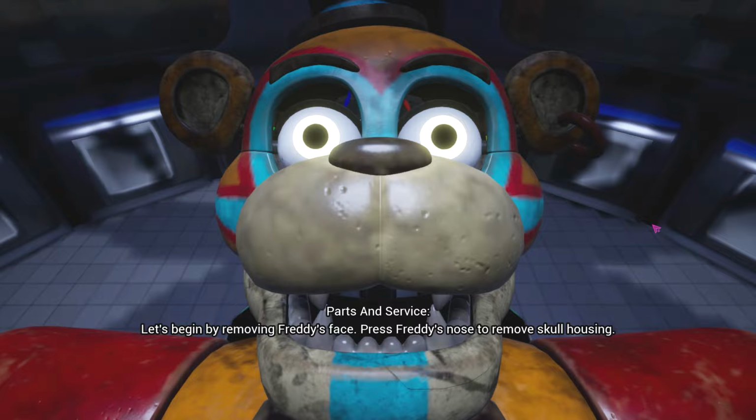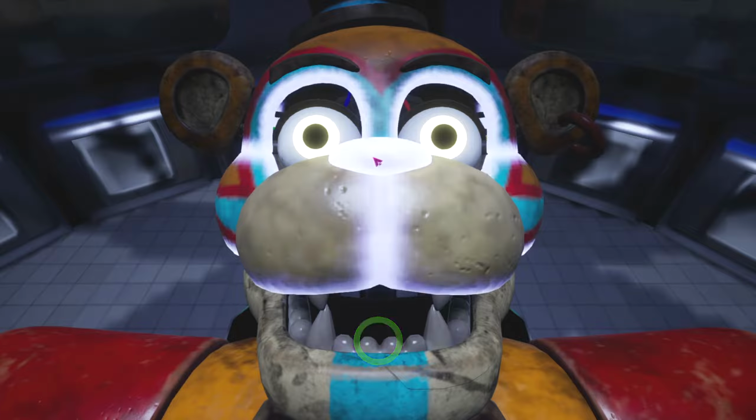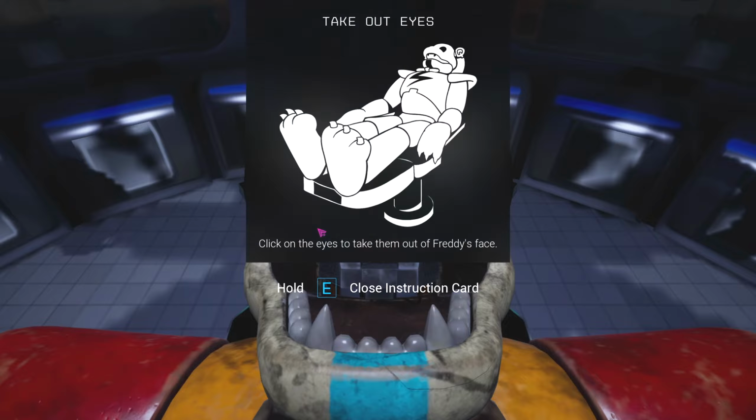Let's begin by removing Freddy's face. Press Freddy's nose to remove skull housing. Click on the nose to take it off. Okay. Carefully detach the ocular connectors. Oh no. Okay. Nice. Click on the eyes to take them out of Freddy's face. Okay.